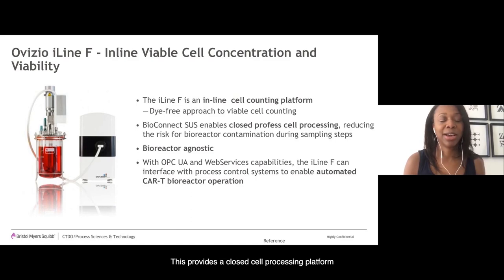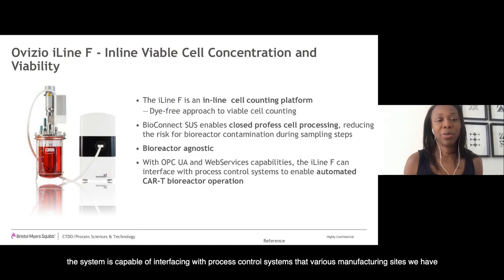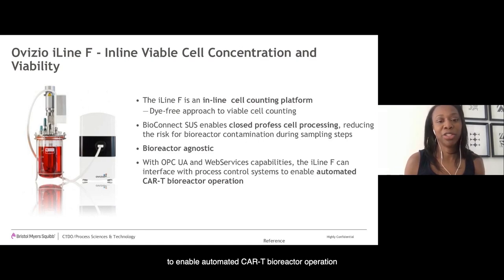So this provides a closed cell processing platform. This enables the removal of the risk of bioreactor contamination due to sampling steps. Additionally, the system is also bioreactor agnostic, and so it can interface with both rocking motion systems and various stirred tank platforms. Additionally, the system utilizes OPC UA and web services capabilities, and so the system is capable of interfacing with process control systems that various manufacturing sites may have to enable automated CAR-T bioreactor operation.